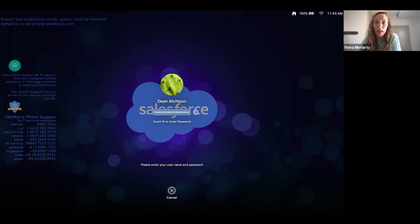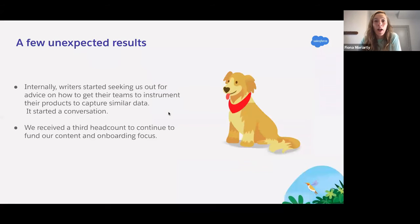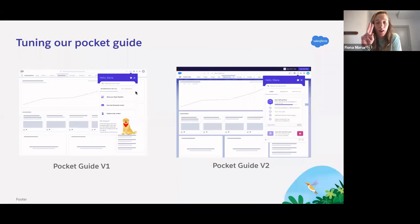We were able to see that any content that was branded with getting started or some sort of get up and running with Salesforce language was really what customers responded to the strongest. It helped those new users really find their footing with the app.